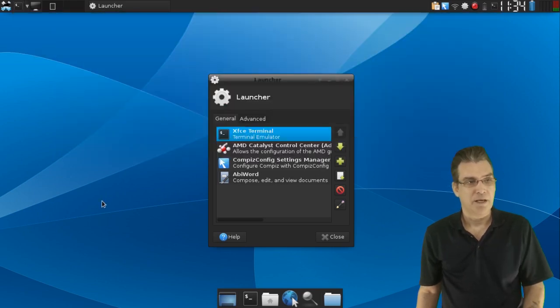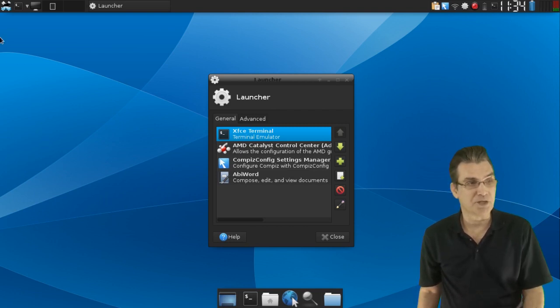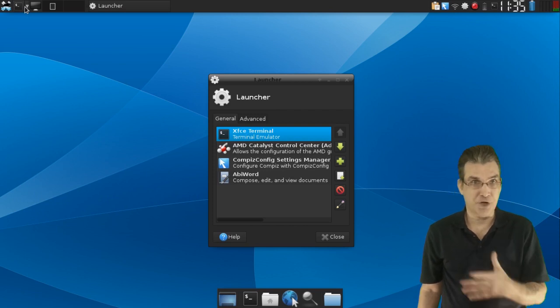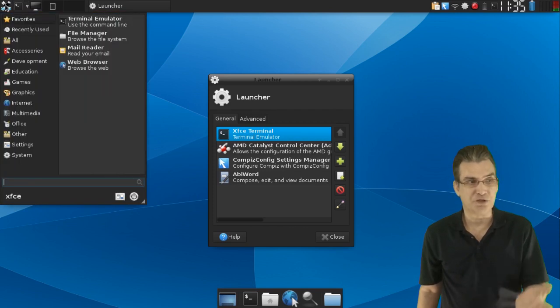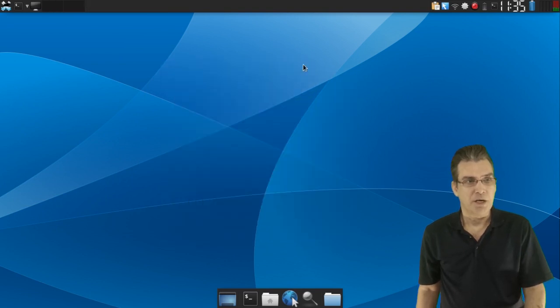So, I mean, you could have multiple menus if you want, and I have that on my main desktop where I've got a drop-down menu for all my desktop publishing and multimedia applications, a Whisker menu for accessing regularly used applications. So, I mean, the possibilities are endless with this. You can do so much with it. And I know I probably missed something.